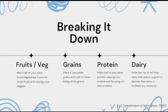For protein, you want to make a fourth of your plate protein, half of the half, varying your routine and focusing on lean proteins. And for dairy, you want to drink low-fat or fat-free dairy milk and or yogurt, or lactose-free dairy or fortified soy versions.